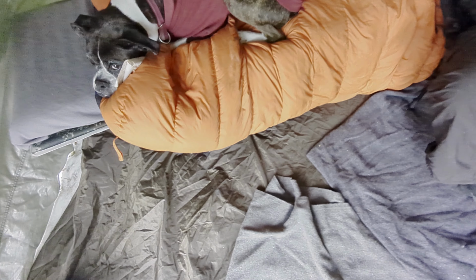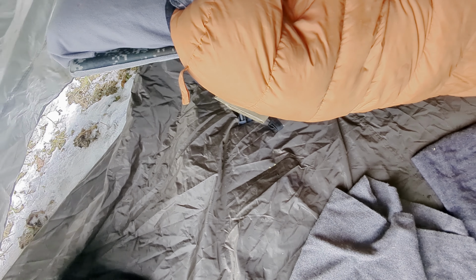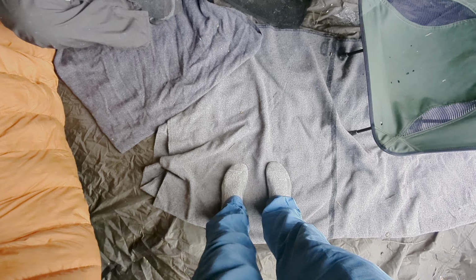Oh, on the floor, we have the Pomoly inner tent for the Manta, but it's upside down, so I just use it as a floor for this trip. First time I've done that, but it works out really well. And on top of that, we have some wool blankets so we don't have to wear our shoes inside and keep our toes nice and dry.